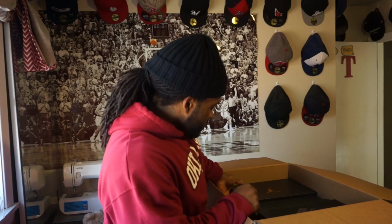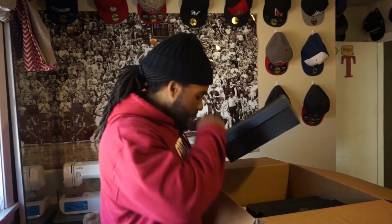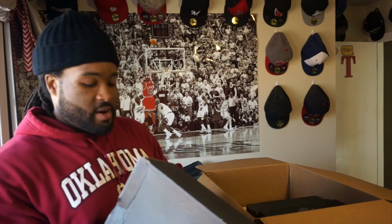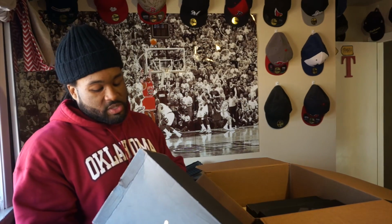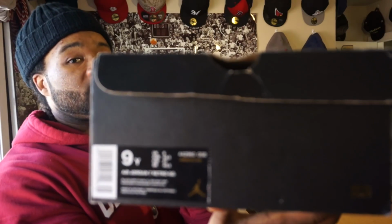We got a lot of Jordan boxes. Oh, okay, I see one box in here. I'm kind of curious. Oh man. Alright, I'm gonna do this one. Jordan 7 Retro 9Y. Grade school girls.